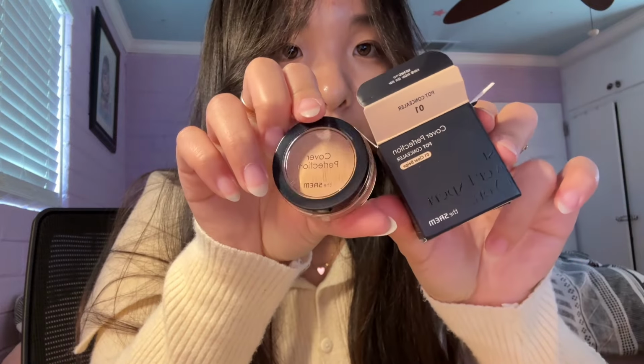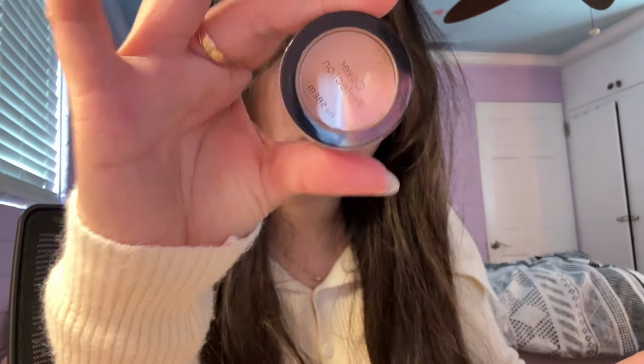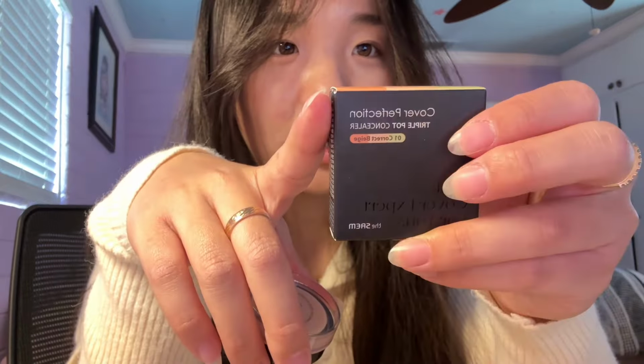I got the Sam pot concealer. I heard this is really good for covering up acne. Next, I got the ColorGram highlighter. Boom! It's a little heart. That's actually so cute. I already got this pot concealer from Sam. And then I was like, wait, should I get this one? Because I heard this one's good. It's like a color correcting concealer. This is what it looks like.